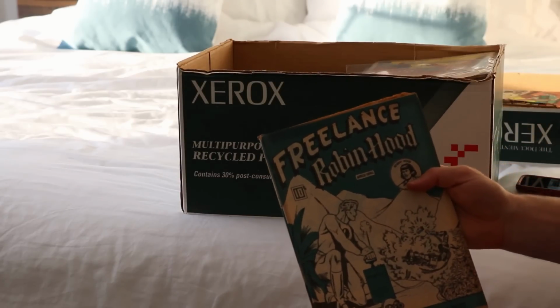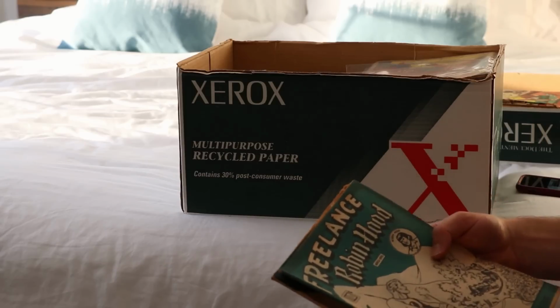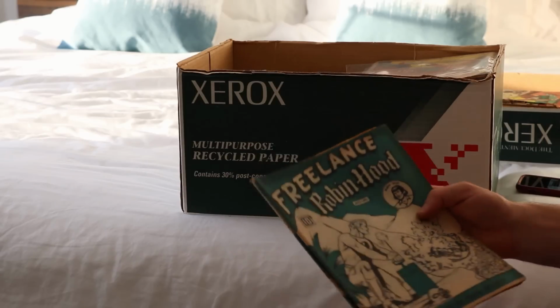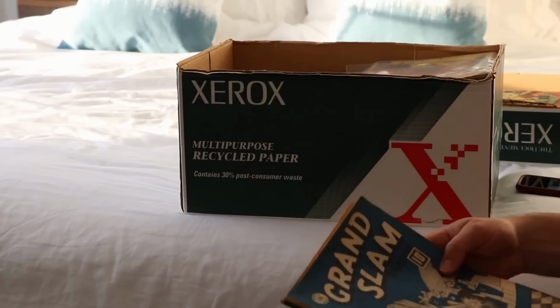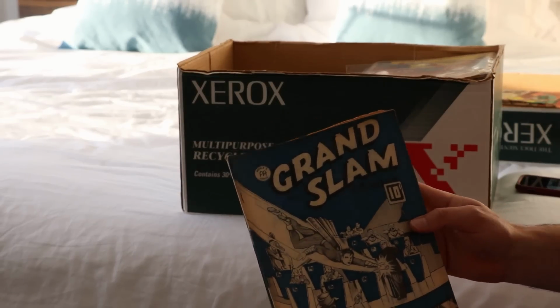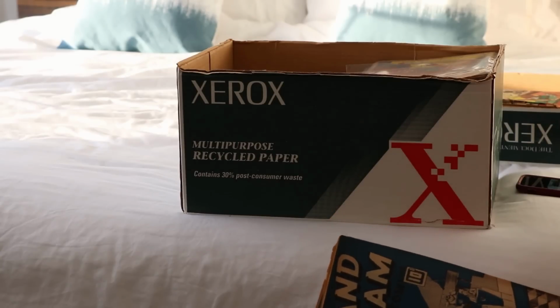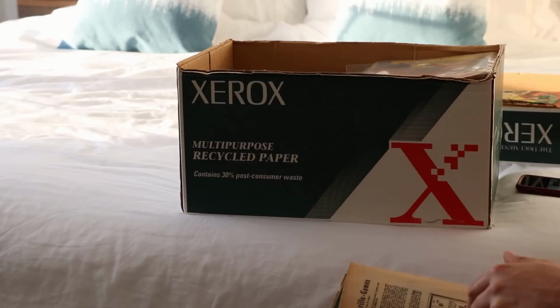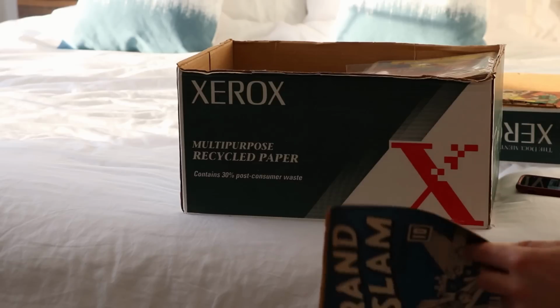Freelance Robin Hood, going back to the one colour cover. It's kind of like a blowing up a train cover, that's kind of cool. And then here we have Grand Slam Comics. This is Grand Slam. I'll look on the back and tell you which one. It's got a dust shadow. It's Grand Slam Volume 2, number 12 from 1943.